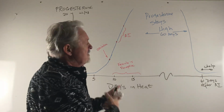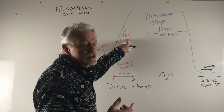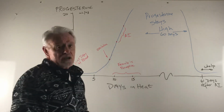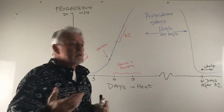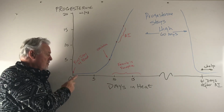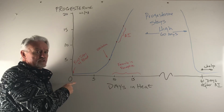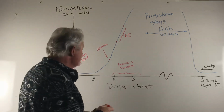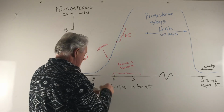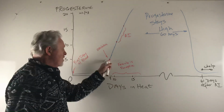So I want to go over this graph, and I want to talk about how you can time the right time to AI just off other things other than the progesterone level. I'm assuming that you can't go to the vet. Well, let's talk about a perfect world. A perfect world would be that you monitor the dog, first signs of heat, we count that as day 0, write that down in your calendar, and then keep charting what's going on with this dog in terms of her blood discharge color. So what you'll see on most dogs is that about day 9, that's right here on the graph, is about the time that most dogs will ovulate.